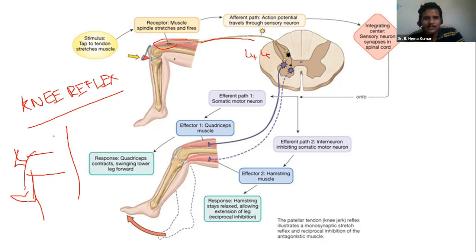This is called an afferent neuron. So when this muscle spindle fires, your afferent neuron gets energized. Accordingly, the efferent neuron is the one which carries signals from the control center to the body. Two actions are taking place here. One, the quadricep muscle contracts. Second, it also gives an inhibition force to the hamstring muscle.